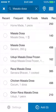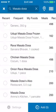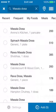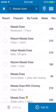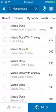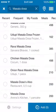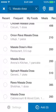Cool. So even though I don't have my exact food that I plan on eating, I get a lot of results here. And what I notice is that some of these don't have serving sizes. They say 1 piece. Well, I don't know what that means. So 1 piece, 1 piece, I don't know what that means. I might be suspicious of that, but at least I can see all the calorie ranges are kind of the same.